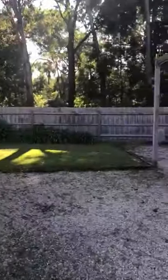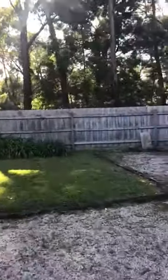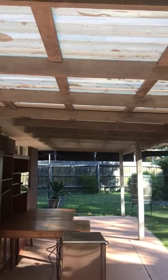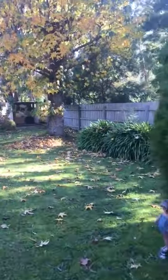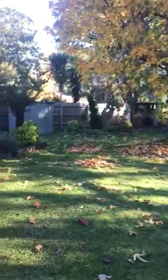Take you to the backyard. Lovely covered outdoor entertainment area, and a very flat backyard.